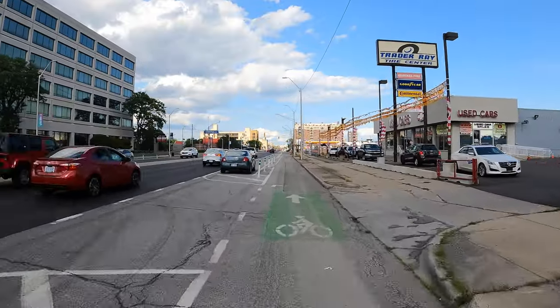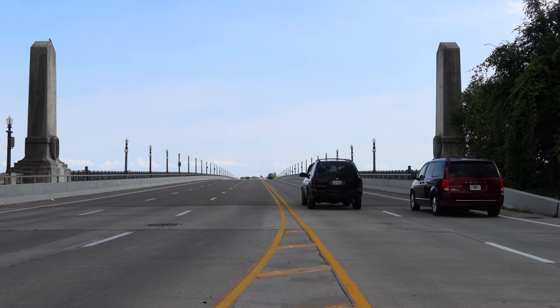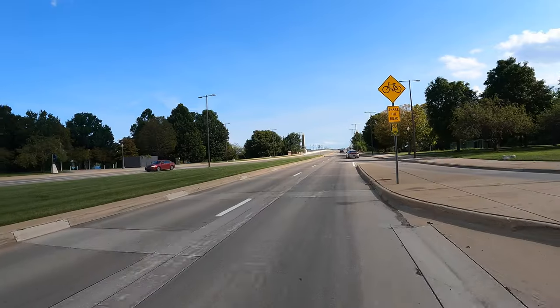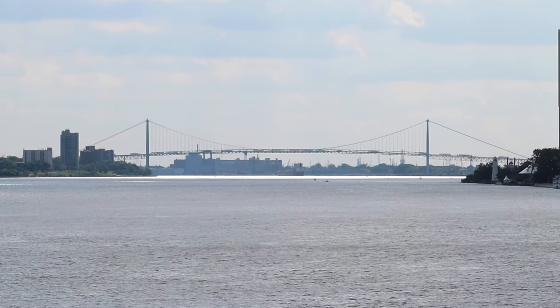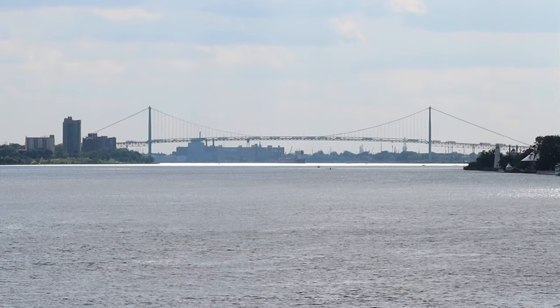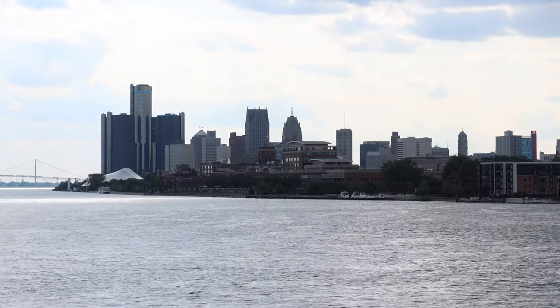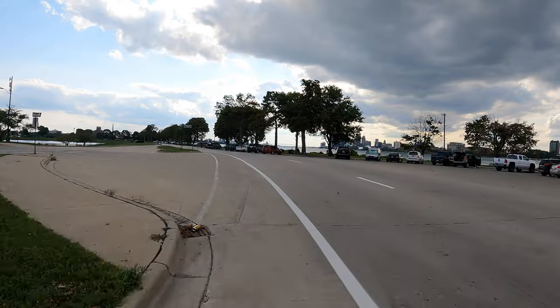To get to Belle Isle Park, I ride past Detroit's downtown and head northeast on East Jefferson Avenue until reaching East Grand Boulevard, where I take a right turn and cross over the MacArthur Bridge and ride into the park. Recognized from me watching Formula One racing and IndyCar racing, this fountain I'm gonna come to right now.